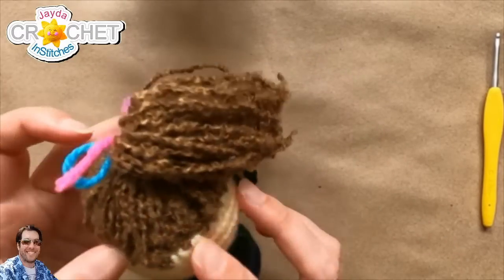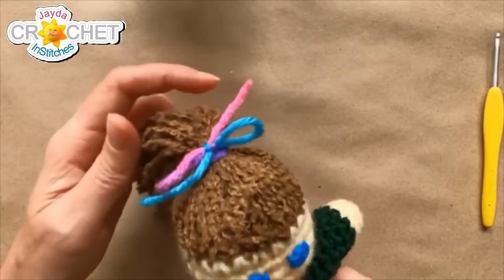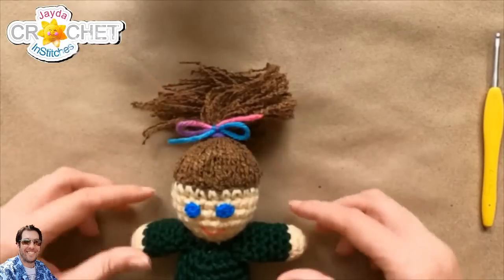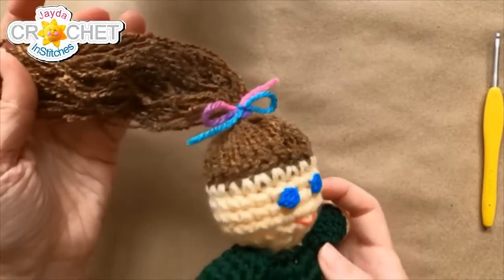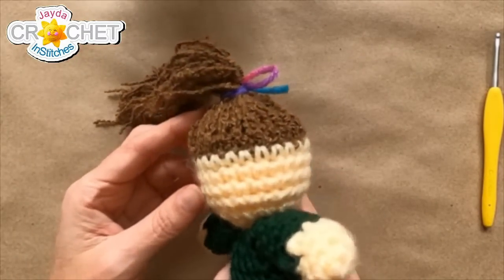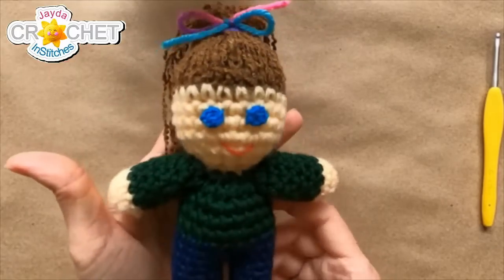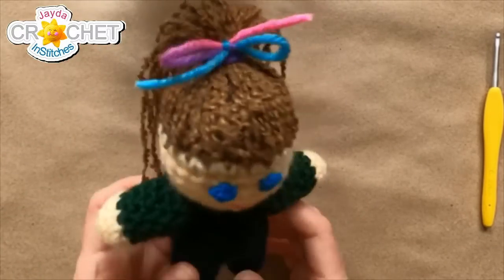So now my doll has a little top knot ponytail, like a nice high pony. I've put the little bow in. That's really cute. Yeah, we need to see that side angle. So that's how it looks all the way around. And of course, when it's sitting upright, gravity will pull the hair down behind the doll.